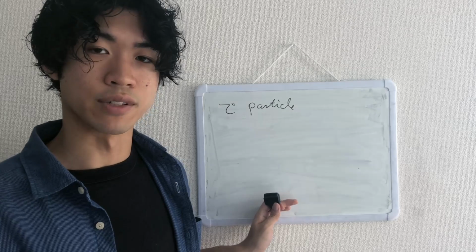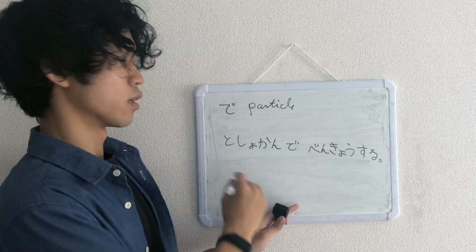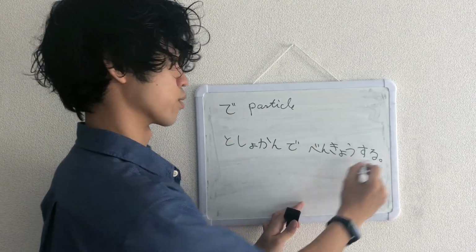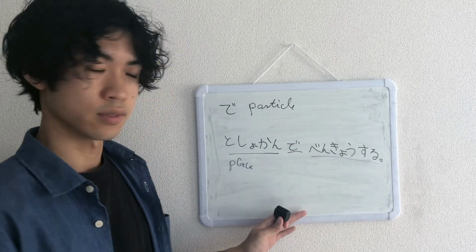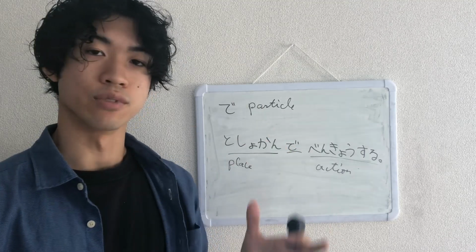図書館で勉強する。I will study at the library. Library, de, at or in, 勉強する, study. I will study. You see, this is a location, this is a verb, an action. So every time you use de, you need to involve an action.